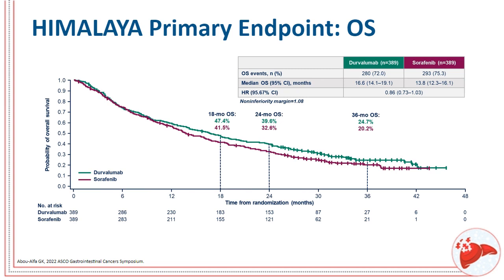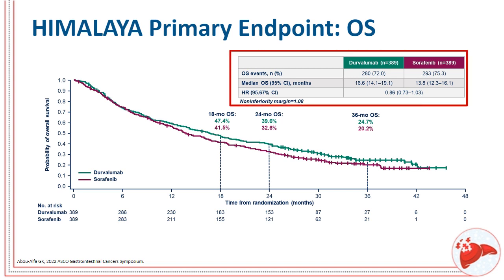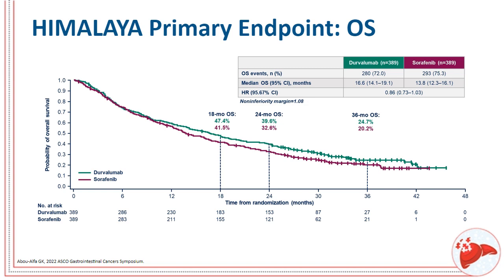So as I mentioned, one of the other endpoints of the study was looking at durvalumab monotherapy versus sorafenib. This met the statistical significance for non-inferiority. Numerically, the median overall survival was 16.6 months for durvalumab monotherapy versus 13.8 months for sorafenib. And what's unique about this data is, although, as Dr. Stein mentioned, there had been prior studies looking at nivolumab and pembrolizumab in the frontline setting, this is the largest data set to date to show at least a non-inferiority of immunotherapy in comparison to sorafenib in the frontline setting.